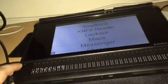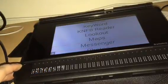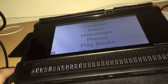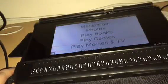Maps. Messenger, that's Facebook's Messenger. Photos. Playbooks. Now we've got Play Store apps. Play Games. Play Movies and TV.